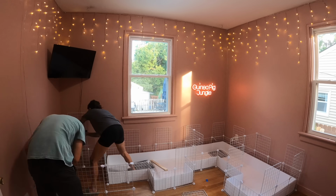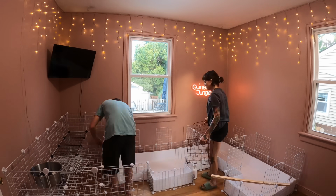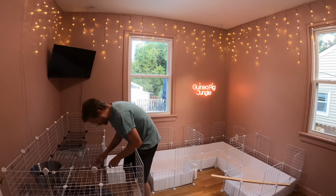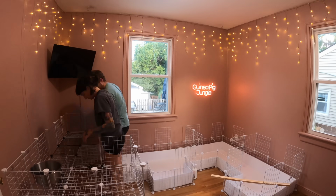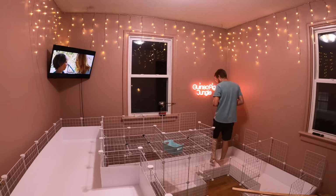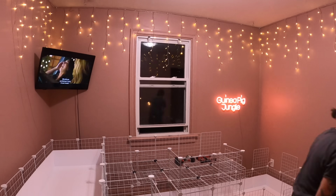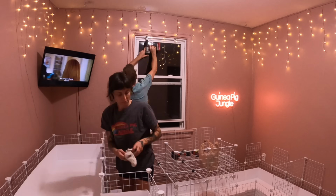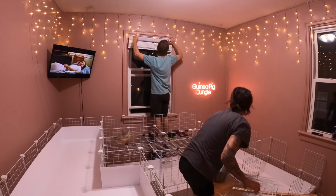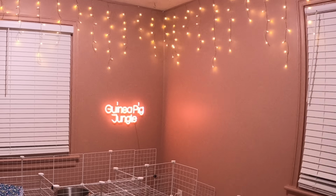We just worked our way around, and by the time we got to the middle, that's when Josh realized, oh crap, I should install the blinds before we build the rest of the room around, because I need to get on a ladder. Josh put the blinds in.